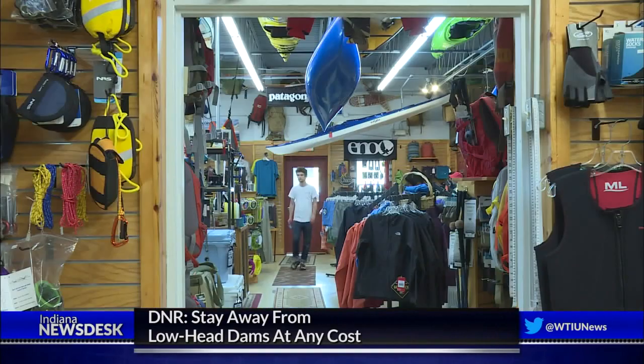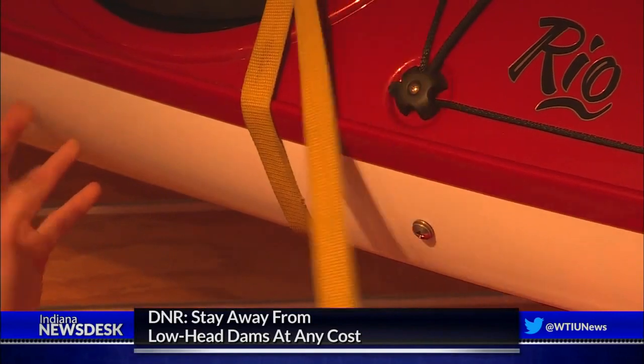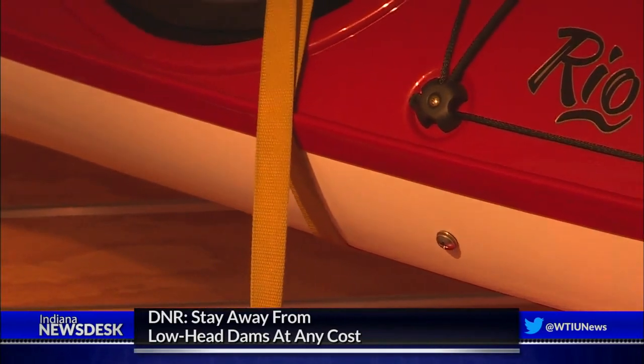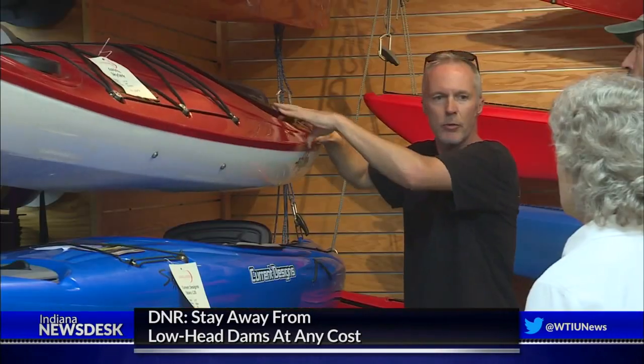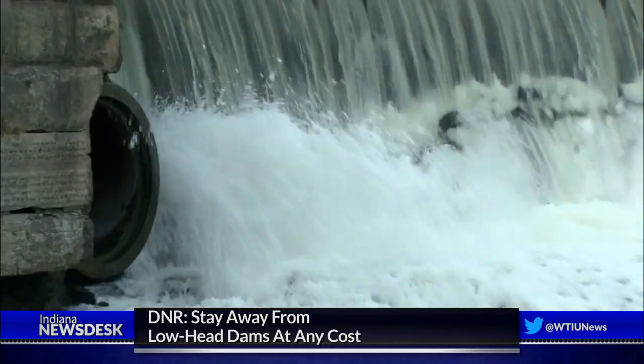Ron Lewis is the general manager of Rusted Moon Outfitters, an outdoor sporting goods store in Broad Ripple. He's been active in water paddling sports for more than 40 years, so he knows what he's doing. Their seat back's height adjustable, and I don't care. I want to slam it to the bottom and break off the knob. But Lewis is frustrated, and that frustration comes from here.